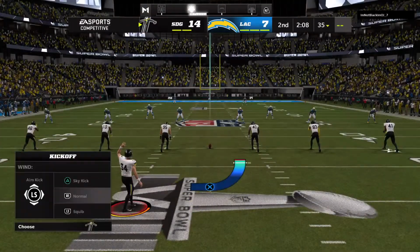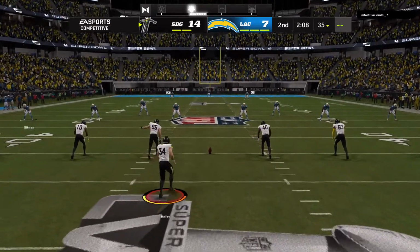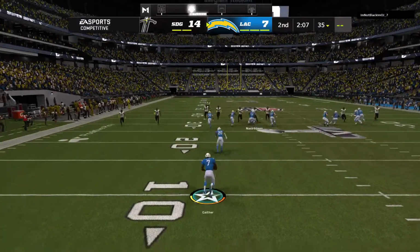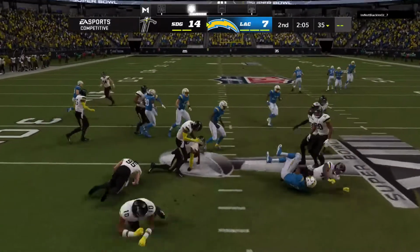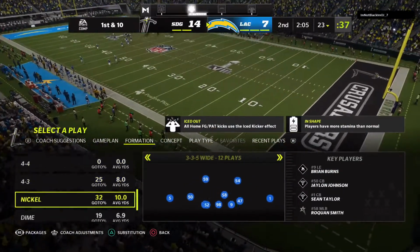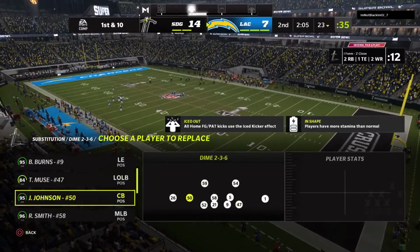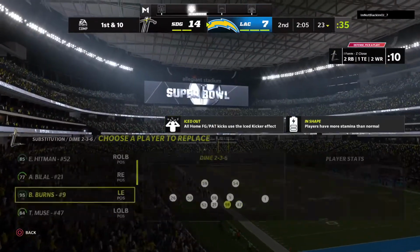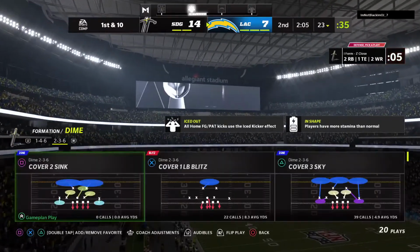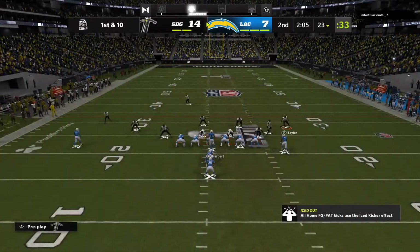Jake Bailey set to kick off. Bailey now to kick it away after the touchdown. This is taken just shy of the 10, and able to get this across the 20, but not much further as he's dropped at the 23-yard line. The Charger drive about to get going.